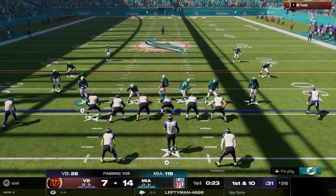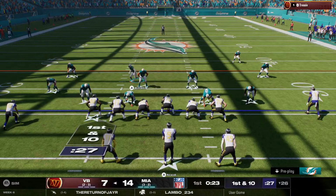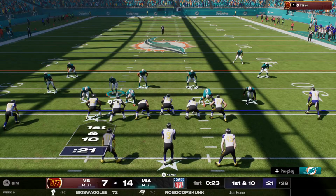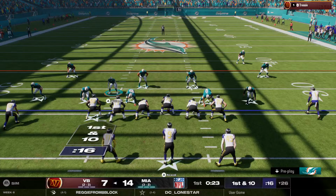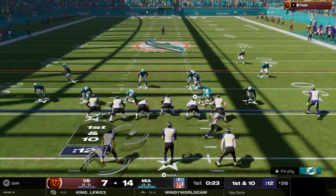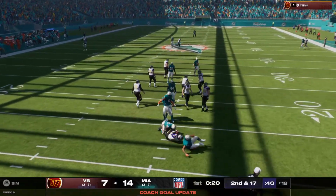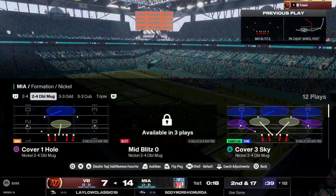First and 10. Off play action, he'll set up to throw. The pressure gets there, and down he goes back inside the 20-yard line.